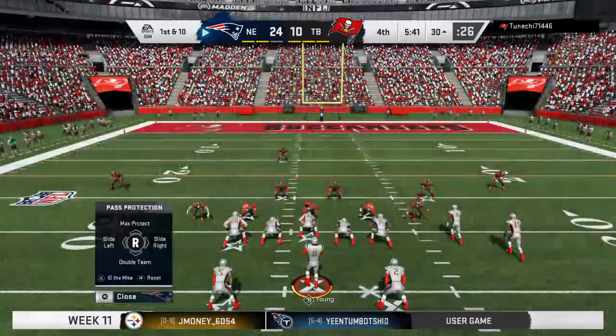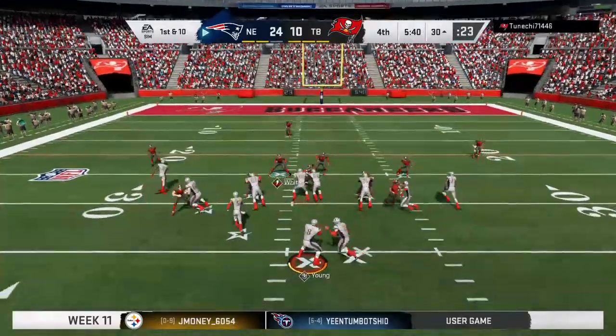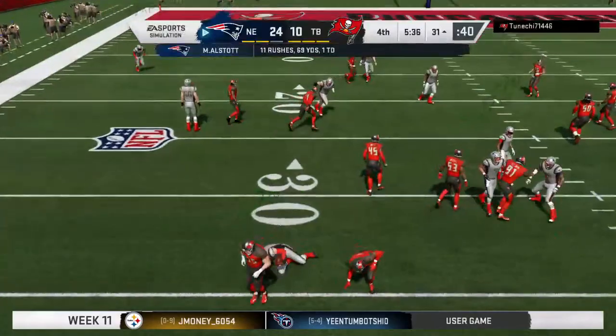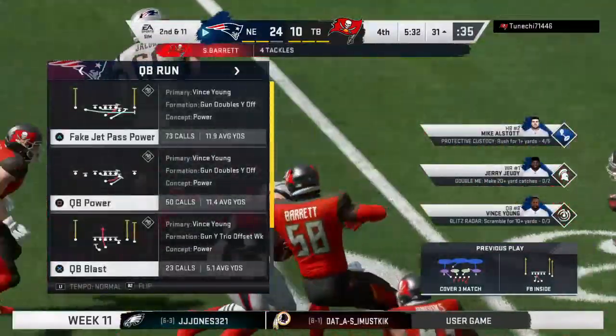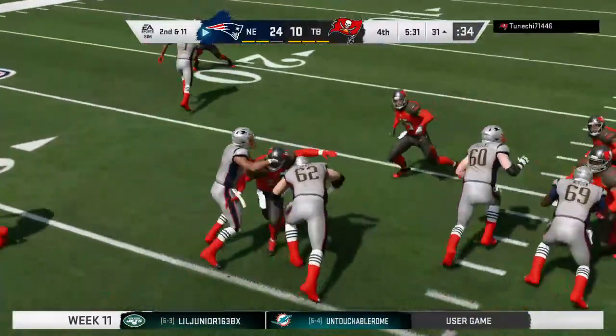So how about this for a change in field position? From inside the 10, here's first down on the other side of the field. They'll run it now out of the gun. And I think this defense knew what was coming as he is smothered behind the line. What a difference a play makes. A huge step forward and now a small step back as he loses a yard or two.